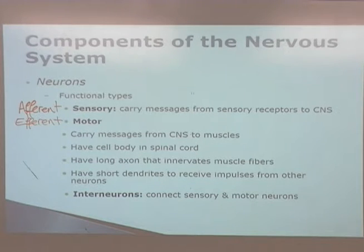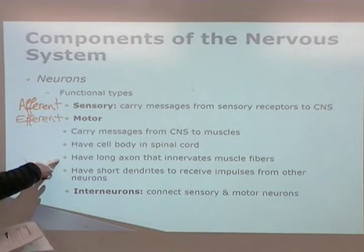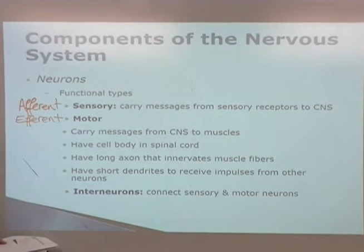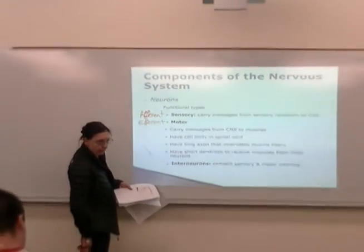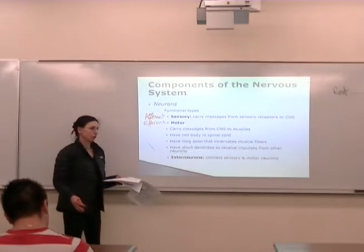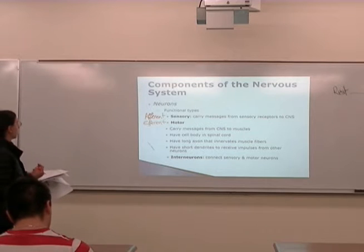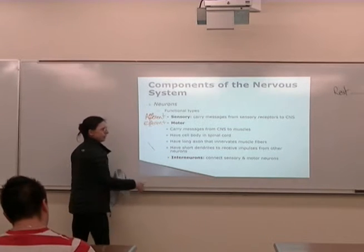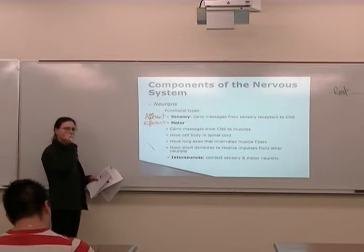We go back to our basketball player idea. Then this long axon has to go from his spinal cord. Right? That's where the cell body is. Out through the spine, down the back of the leg, all the way down to the foot. We also have a term that we're going to talk about next week, interneurons. Okay. And an interneuron is a little short cell.